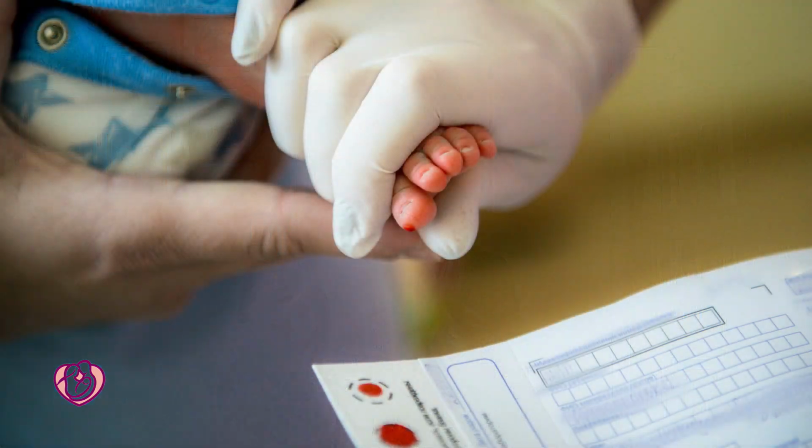Now, how is this done? The metabolic screening is done with a heel stick from the baby to get some drops of blood, and then that's dried on a piece of paper, which is sent to your state lab for testing, and that's obtained between 24 and 48 hours of life.